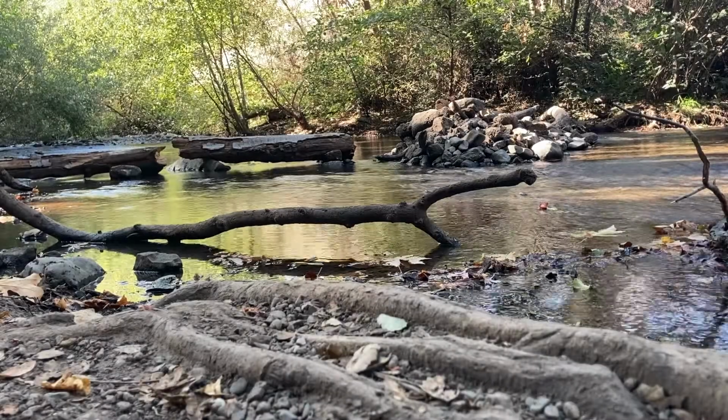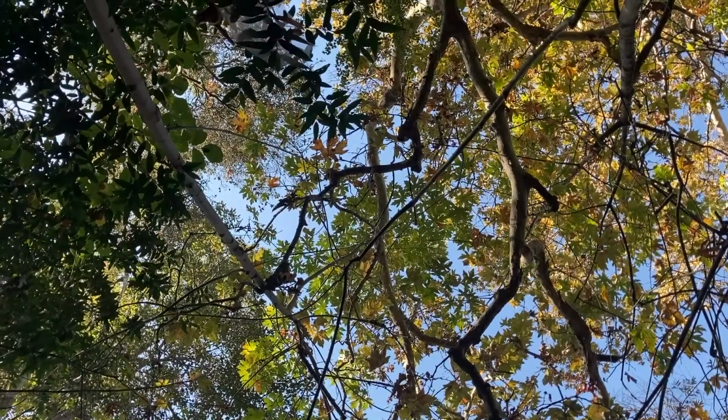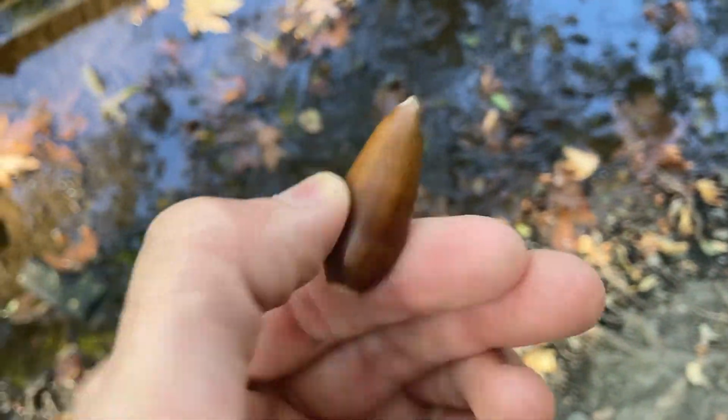I took a few moments to relax by the creek before I left, just taking in the sounds that I could hear and the sights that I could see. On the way back, I found an acorn, and I decided to journal about that too.